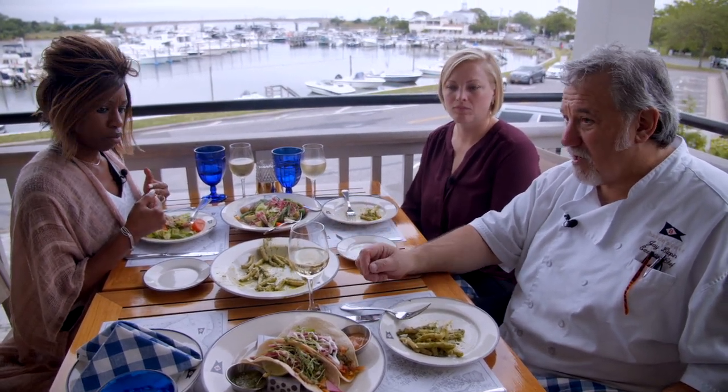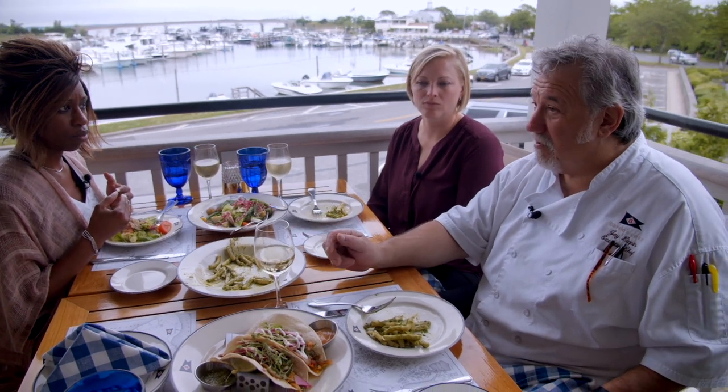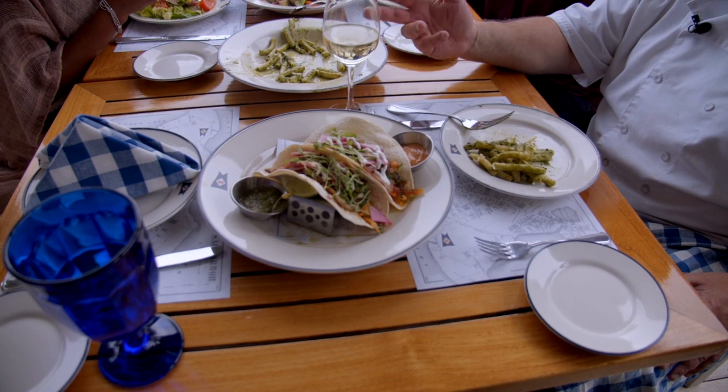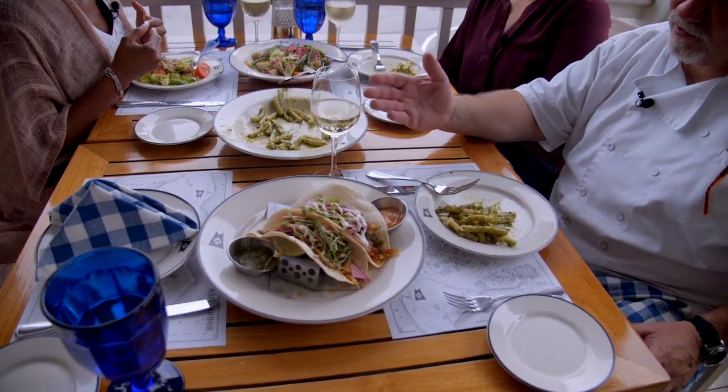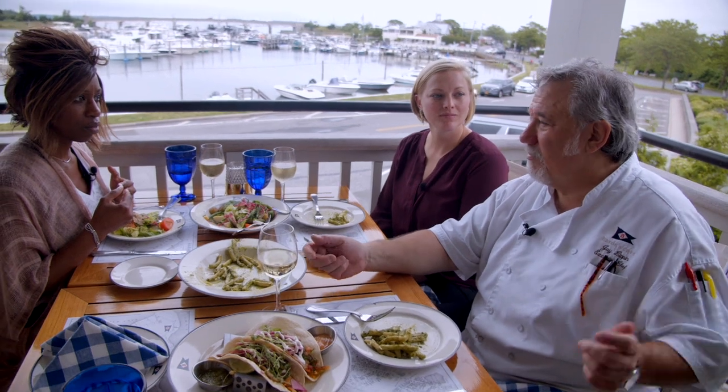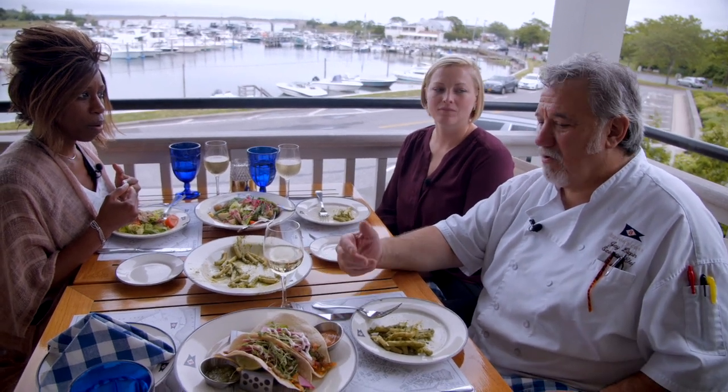Same thing with the taco. You can make all the components of the taco, and then when you get home, you just throw the taco on the fire and cook your piece of fish. Or if you really want to, you could even cook the fish ahead of time, and then you just build it when you come home. Yeah. So, what about meal prepping?